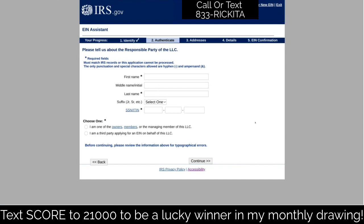Now on this screen here, you have to put your first name, your last name. You have to put whether you're a junior, whatever information you have right here for your suffix. And then right here, you'll put your social security number or your ITIN, whatever you have, you'll just put that there. And so if you're getting your EIN number for yourself, you'll click right here on this top line.